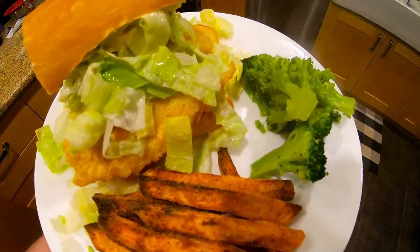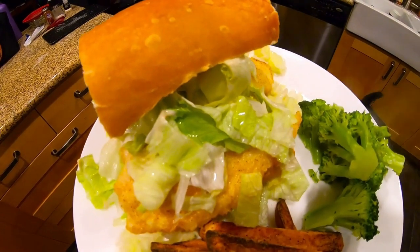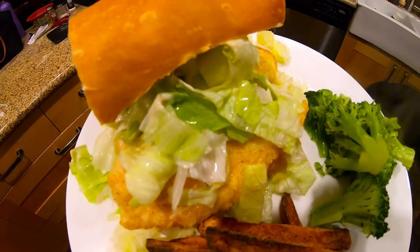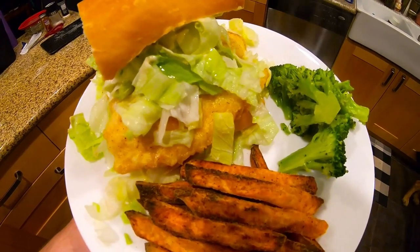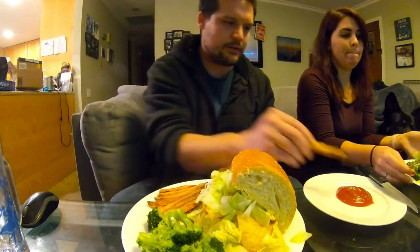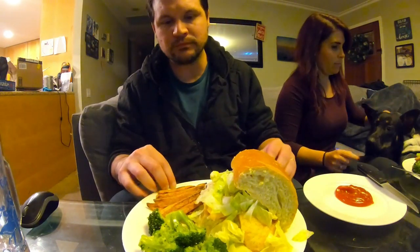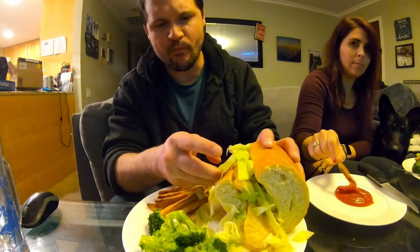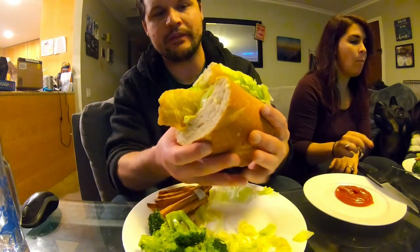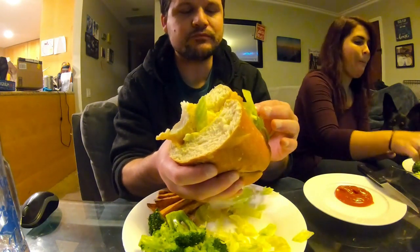Some sweet potato fries, steamed broccoli, and a kelp greenling on a soft French roll with iceberg lettuce and garlic aioli sauce. Catch and cook kelp greenling. Start. Tastes like trout.